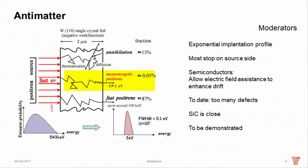So moderation works by you shooting fast positrons from your source into a single crystal of tungsten, for example. The positrons will thermalize. A fraction will annihilate, and it's amazing, that's only about 10%. A large fraction will go right through, not so good. And then the remaining point something of a percent will come to the opposite side as nearly thermalized positrons.